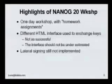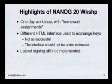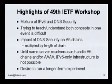After NANOG 20, which was back in Washington, D.C., about 2 NANOGs ago, we had a one-day workshop which we modeled on the Swedish workshop. We tried to follow it as much as we could, but within 1 day. The difference here is we actually had homework assignments go out to all the attendees that showed up. They were told ahead of time what they had to configure on their machines. Using the HTML interface for the key exchange, we found we weren't as successful the second time. It was hard to do it again from scratch. And lateral signing still hadn't been done, but it has been implemented since then.